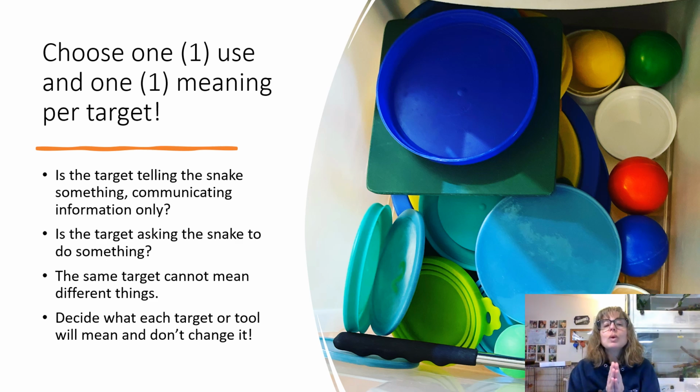So you need to choose one use for your target and one meaning for that target. Now you can use multiple targets that have multiple meanings, but one target has one use and means one thing. If the target is telling the snake something or communicating information only, then that is how you need to use that target all the time. If the target is asking the snake to do something, then that specific target needs to always be asking the snake to do a specific thing.